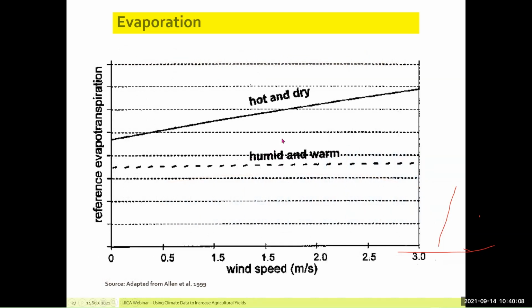For evaporation, this is just a reference on hot, dry days. Wind speed is also a factor in your evaporation. So the higher your wind speed and the hotter and drier the day, the more you would have evaporation, as it were. If it's humid and warm perpetually, you would find the evaporation, for example, in Guyana is not as much as the evaporation for the north.